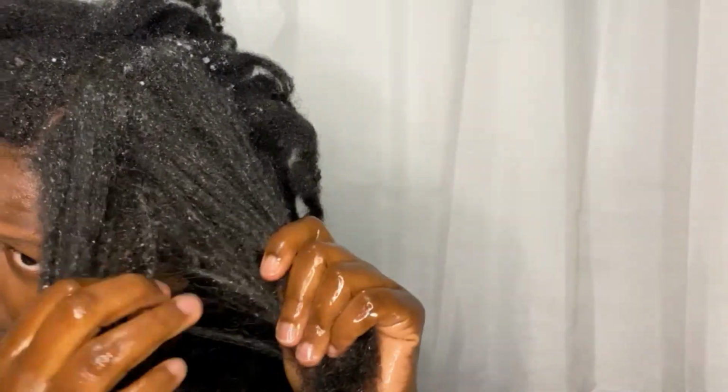And again, I like to leave it in my hair once I'm done and wash my hair the next day, and my hair feels so soft. I feel like if you do this one time and you just see how soft your hair feels afterward, you're going to realize that this is the key. This is the key, you know?